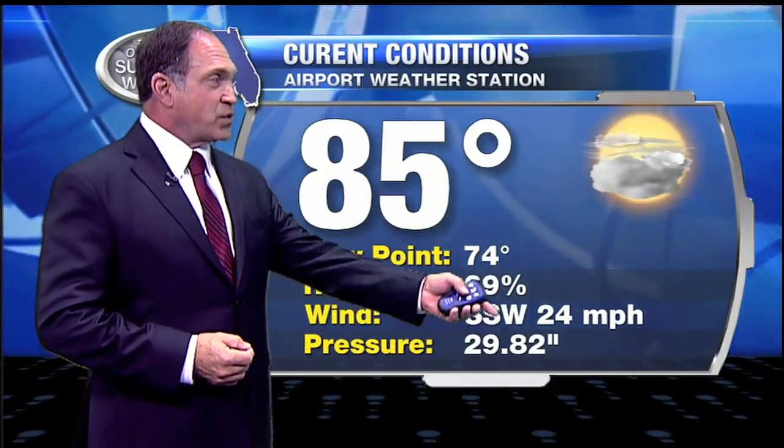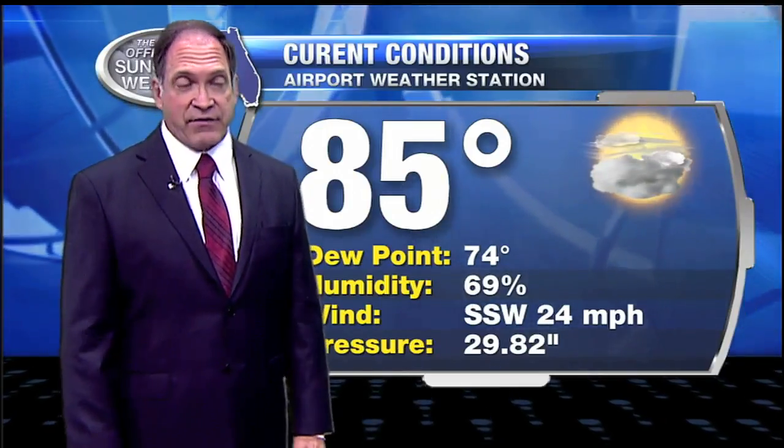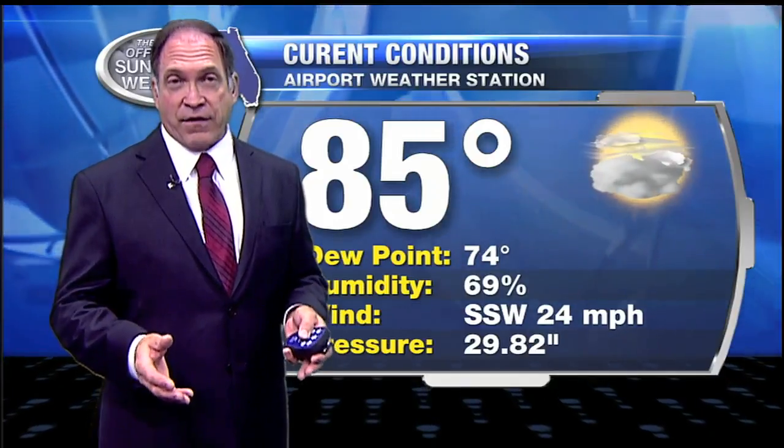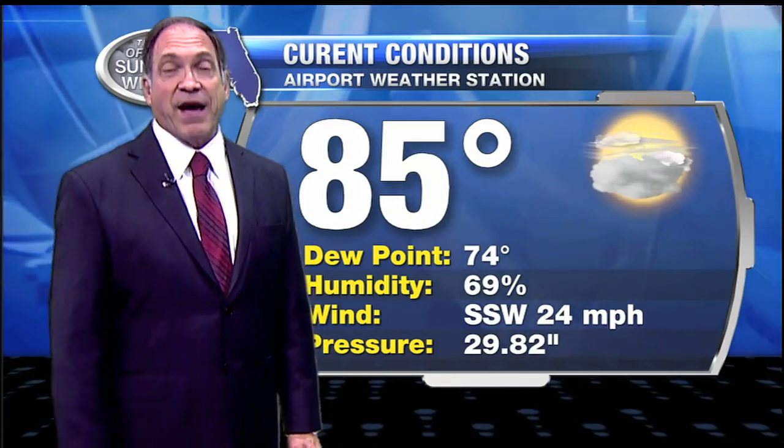But the south-southwest wind at about 24 miles per hour has gusted as high as 37 officially. I'm sure in some places nearby it's gusted even higher than that. We have had storm reports north of us of gusts up to about 50 miles an hour. So some very strong winds.